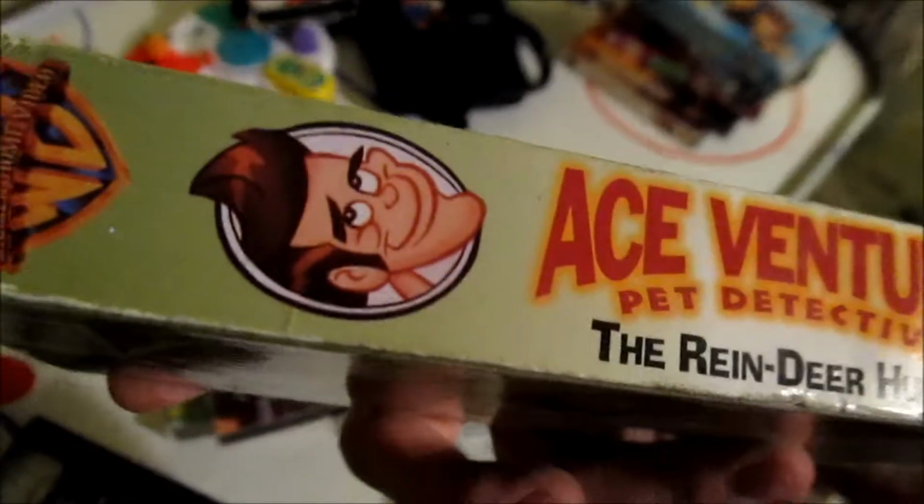Ace Ventura, Pet Detective. This looks like the animated one or something. Yeah, it's an animated one, so that's pretty cool. I didn't realize I got that. And it's in there. It's a big red mark. Sim or something it says on there. That's kind of cool. Happy to have something like that. And this is one I've been wanting to get for a while. Back to the Future. But every time I go to thrift shops, it's really expensive or in bad condition. So it's in there. So I am happy about getting that.